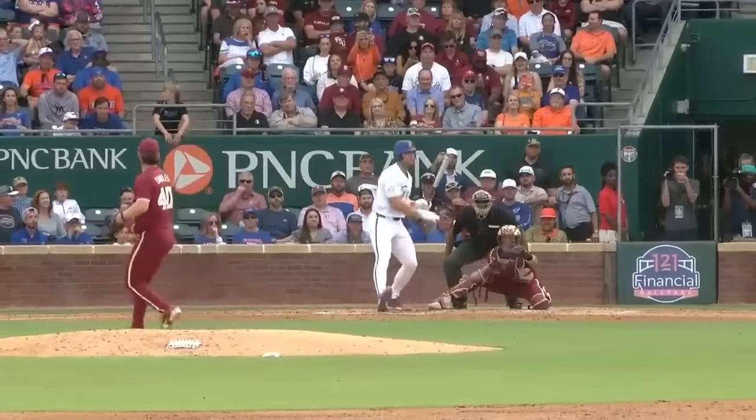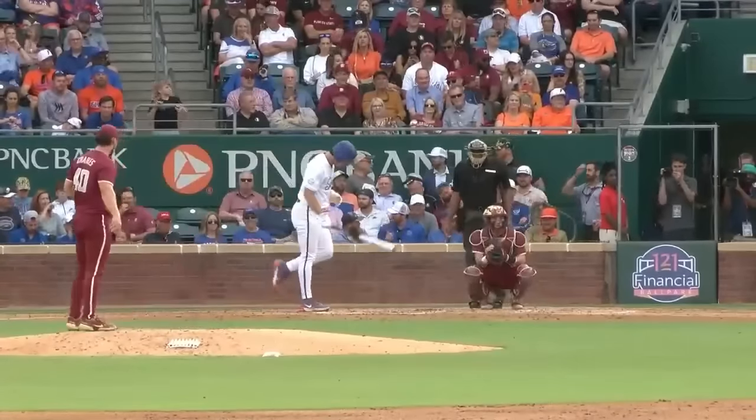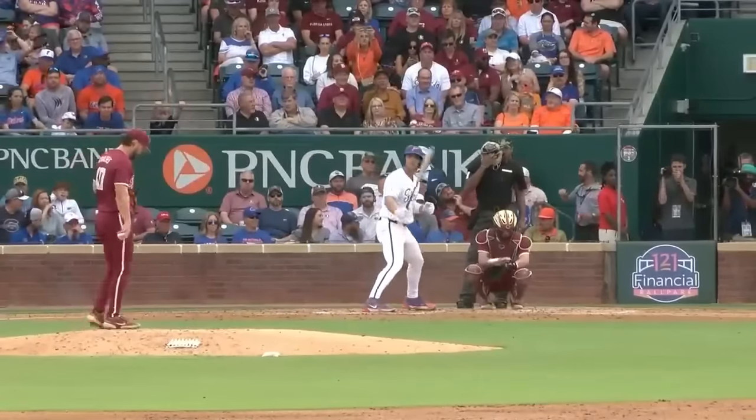The next to Cags, Steve Reich on the outside corner. Jack thought about it, kind of a little hitch, and then he paused. It's 2-1.